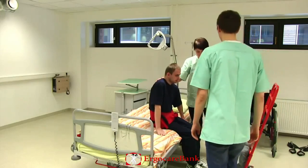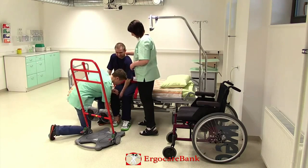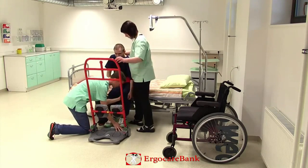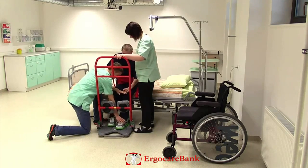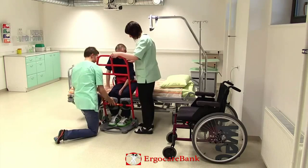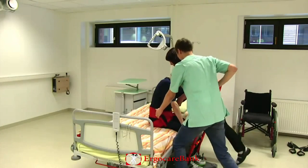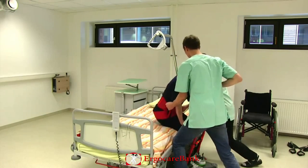The return is placed close to the bed and they assist Charlie with placing his feet on the platform. The return is braked and the staff, one on each side, assist him to stand up and they fasten the strap onto the return.